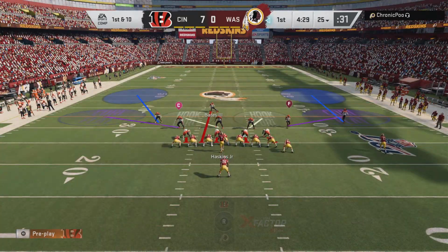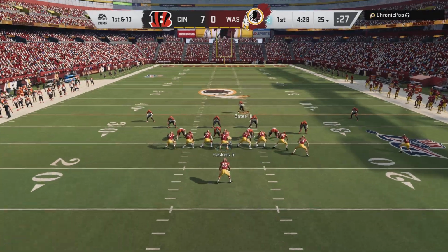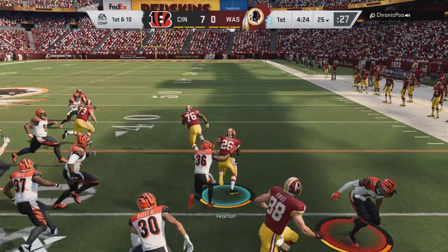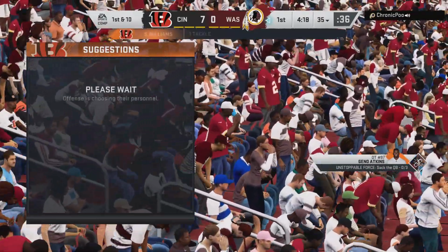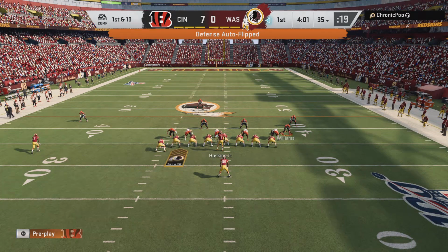The Washington offense at the line and ready to roll. They had the interception last time, and it led to the opening touchdown. So now 7-0 the score as they start first and 10. A running play there, going to get 10 and a quick first down. 10 yards there, good for a Redskin first down. A good run there off right tackle.